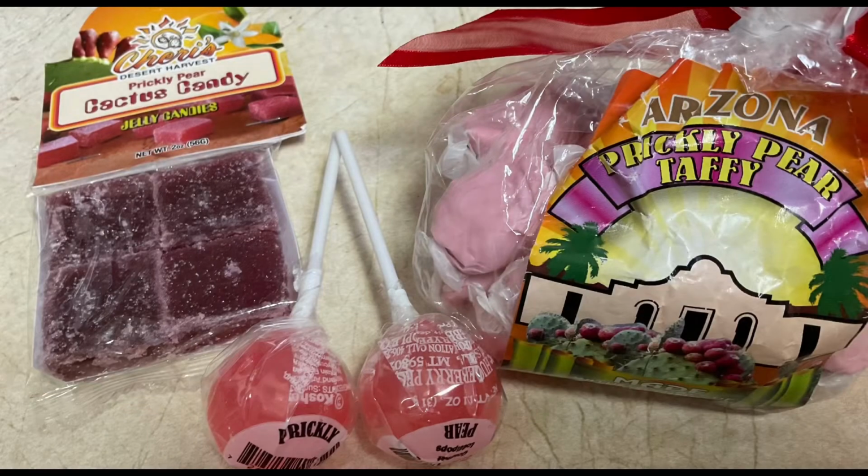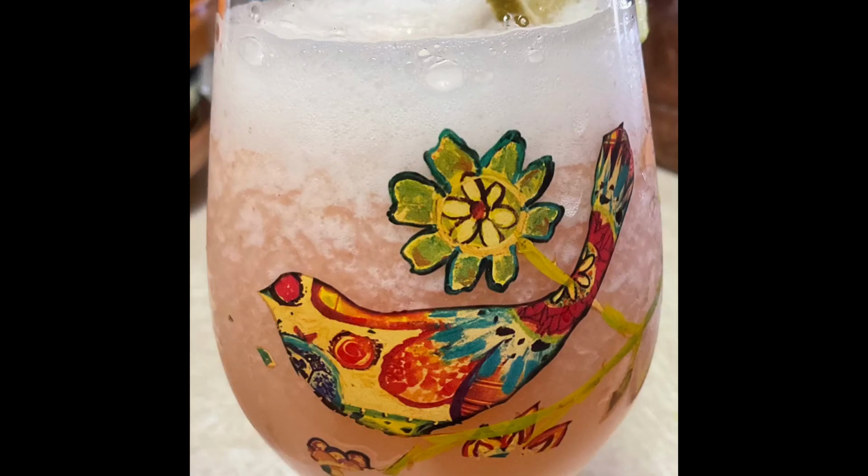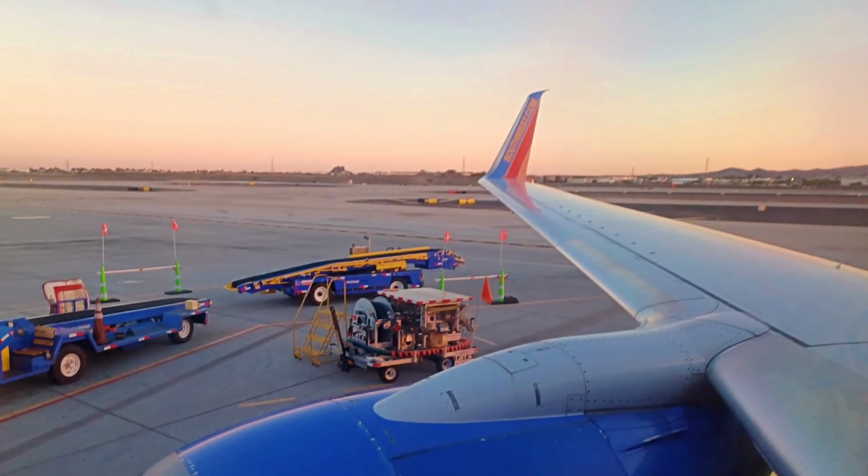When we were at the Saguaro National Park, we picked up a couple souvenirs and turned that cactus jelly into yummy cactus margaritas. It was nice to be able to relive a little bit of that time there. And then we headed out to Phoenix and took the plane home with a beautiful sunset, of course.